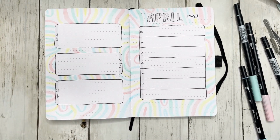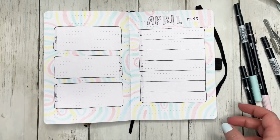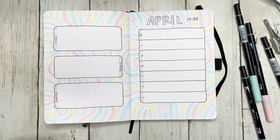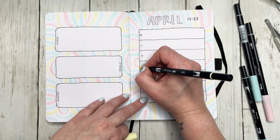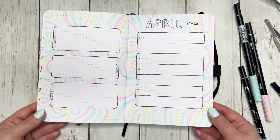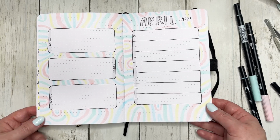This is super simple, but I am kind of digging it. I like how simple this spread is. It took a little bit longer than what I probably would have preferred to draw all the lines. Sorry, I noticed that I had a blank space. But I think it's fun and I think it's different, and hopefully you guys enjoy it too.